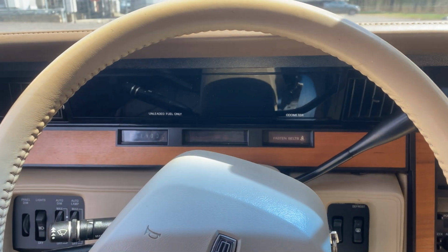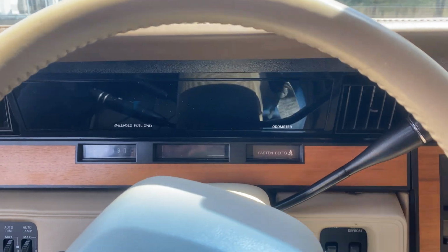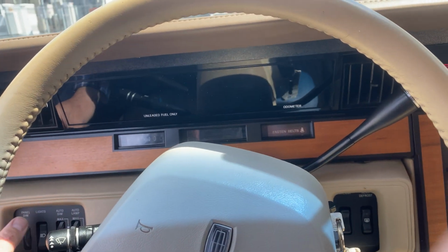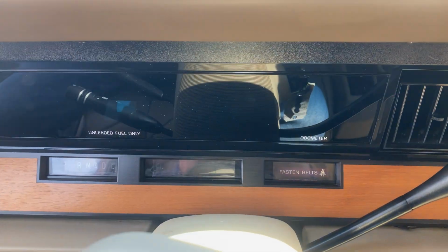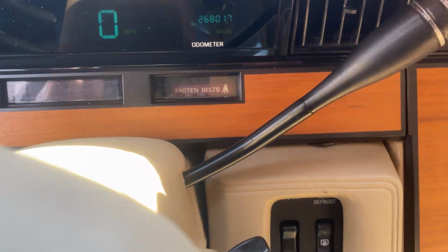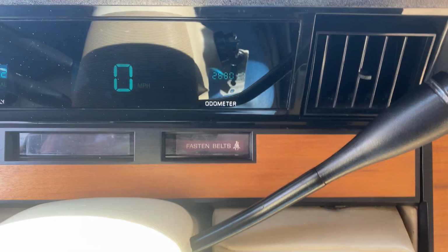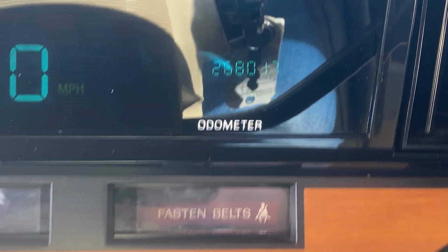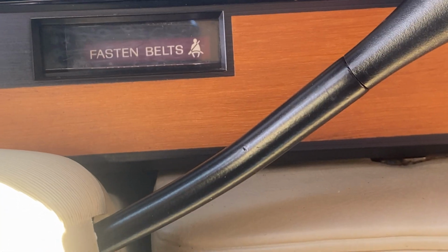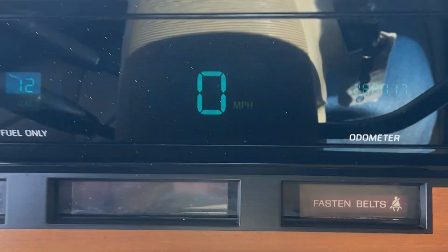There is one thing with the electronic dash, and I'm going to show you right now. There she starts up beautifully. There's the dash, illuminating beautifully. Showing 26,801 miles. I don't know if you can see that or not. That's original mileage, 26,801. 12 miles to go before empty.